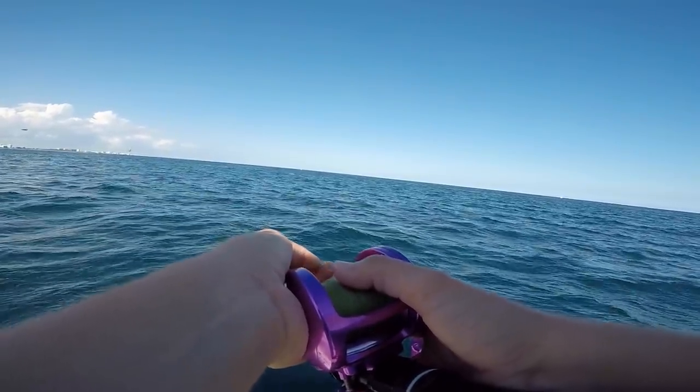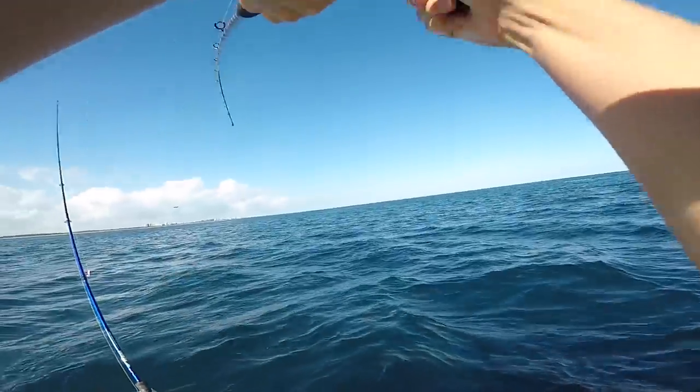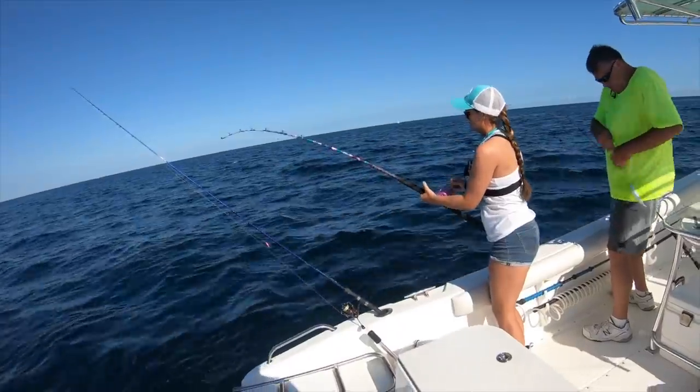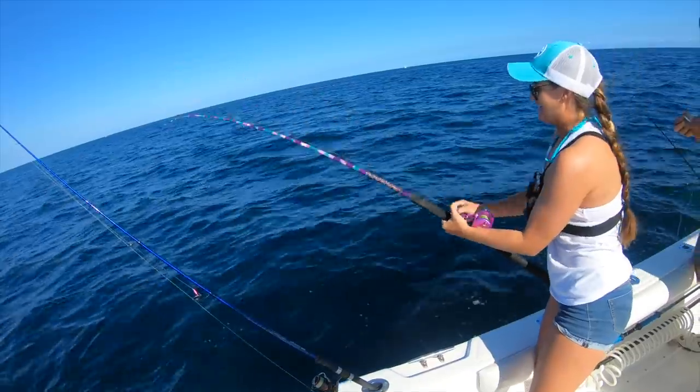There we go. Come on, baby. Yeah! This one's bigger than the last one. Brooke's got a good one on. This one might be my legal mutton.